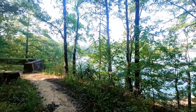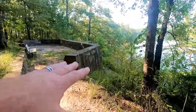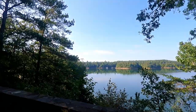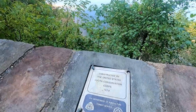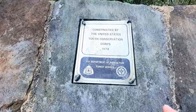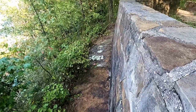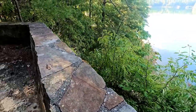Now what I want to show you is this park has a lot of great history to it. Like, look at this wall here, right? You got the lake overlook. But what I want to show you here is this. Constructed by United States Youth Conservation Corps, 1978. Pretty cool. But look at all the work that went into this thing. Look at how big this wall is, right? Think about all the work that went into making this.